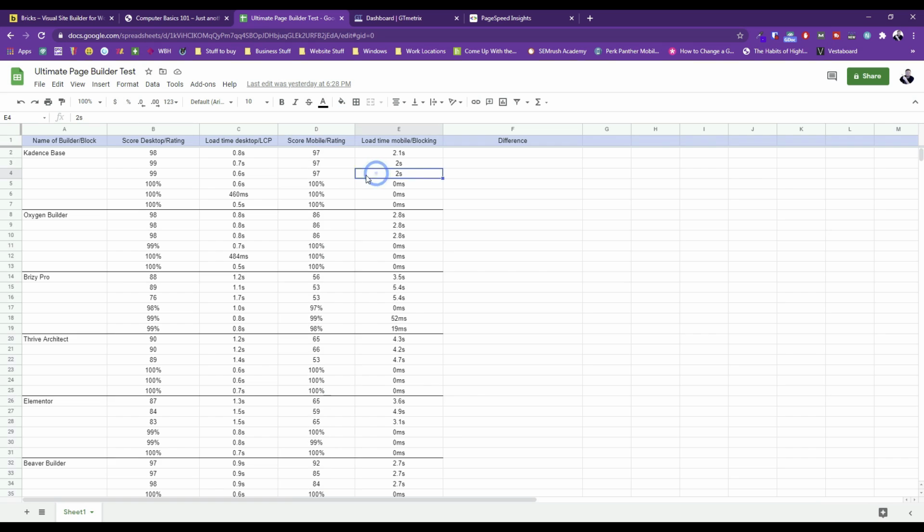And so if we look at the base of how long it takes Cadence, just the base of Cadence, basically straight Gutenberg in Cadence, you can see it took about 2.1 seconds to load using PageSpeed Insights, and it got a mobile rating of 97, which I think is pretty good. It also got a mobile score of 98 and 99.